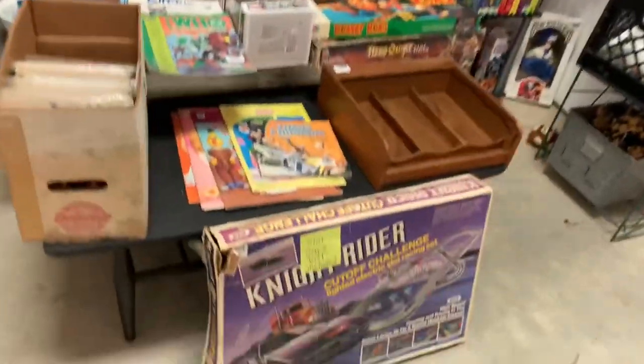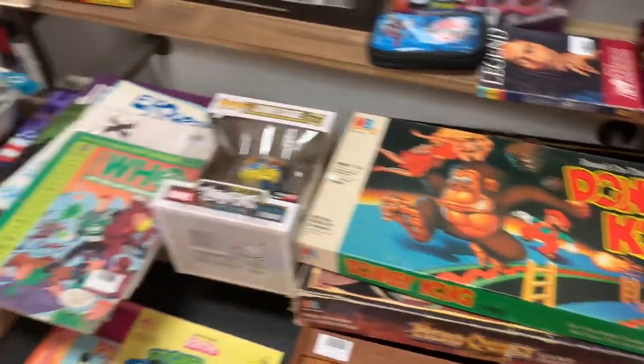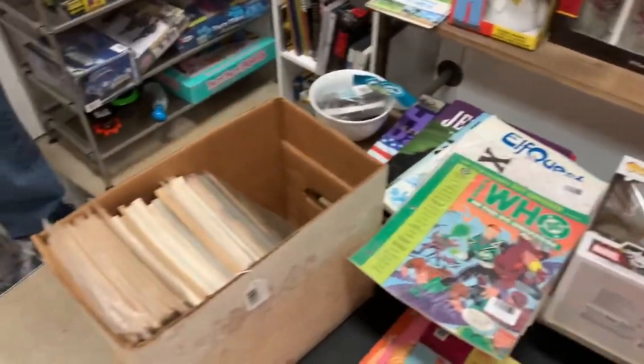So now we're like a blast from the past looking at stuff in this place. And it's so cute in here. But look, old school cool. And look, it's got some like retro games. We got a Donkey Kong game. We got a bunch of comic books.